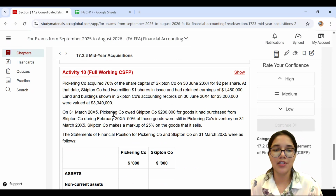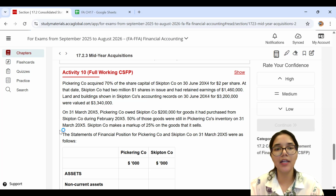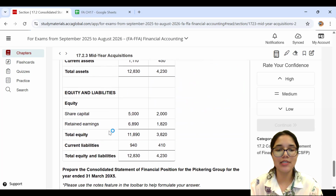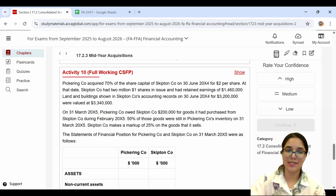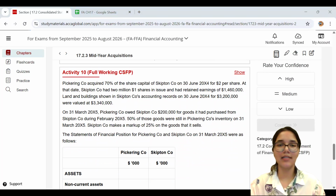On 31st March 20x5, the parent owed subsidiary 200,000 for the goods they had purchased from the subsidiary during February. 50% of these goods were still in the inventory of the parent on 31st of March 20x5. S company makes a markup of 25% on the goods that it sells. We are given the individual statements of financial position, and the consolidated statement is what has been asked from us. So again, we will go in the stepwise working that we have learned as per the methods that have been taught in the ACCA Study Hub.